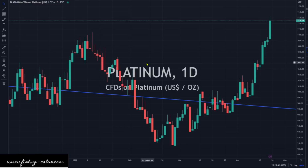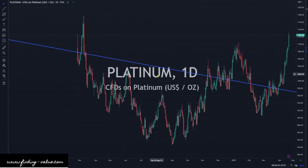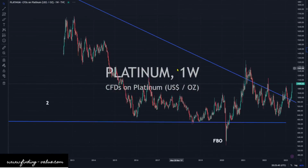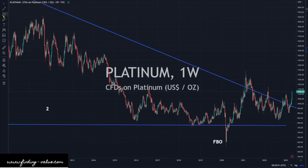Platinum's already ripping it. Doesn't look like it wants to wait. This is definitely a breakout of this area, the area that was getting hung up in.